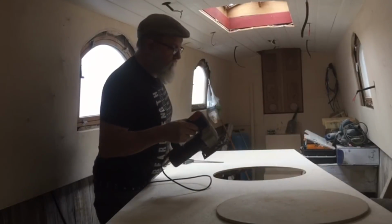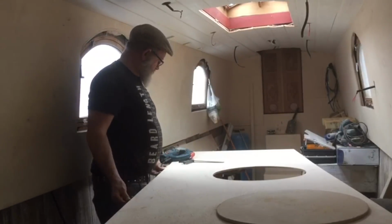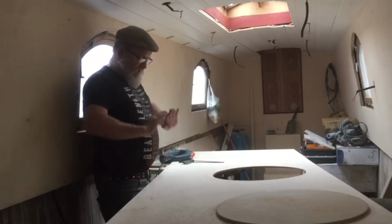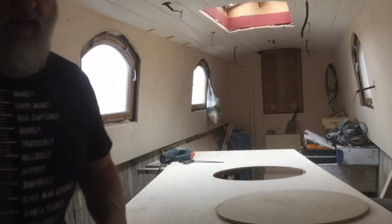Well, luckily that didn't drop on my foot, but I couldn't get my hand underneath to hold it. Yes, that's that. This is the one that's going above where the headboard is. So I've got to do some cutting out for where the slope of the headboard comes on this one. So a bit of working out to do. I'll speak to you all later.